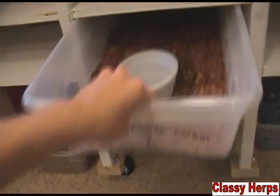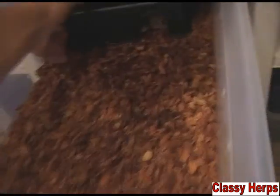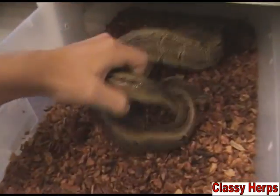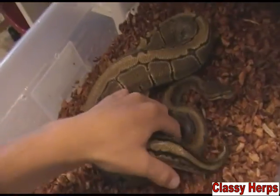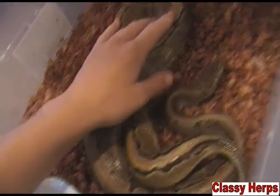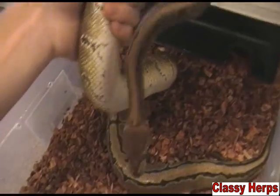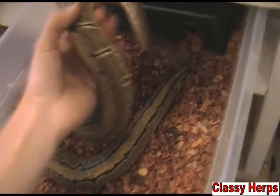Alright, this is my pinstripe female. Her name's Carmen. She's about 1,200 grams, and she's definitely going to be breeding this year, because right now it's only the end of July, and we have all the way till November, Thanksgiving time, to keep packing on the grams, and hopefully she can be like 1,500 to breed. She can have a nice clutch of eggs for us.